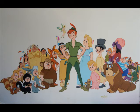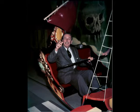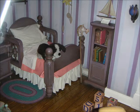The original version of the ride saw guests flying through the Darling family nursery, where you'd see the children's beds, their toys, and Nana's wooden blocks on the right, and portraits of the family, Peter Pan, and Neverland Island on the left. You then saw Peter Pan's shadow on the wall as you flew out the window and passed an animated figure of Tinkerbell. After that, the ships went out over London, seeing sights such as Big Ben, and passed Tinkerbell again as she moved in a continuous circle.